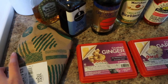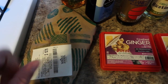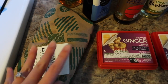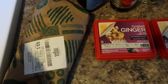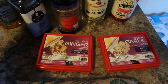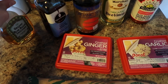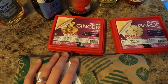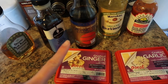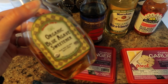I'm making dinner. I'm making the sesame ginger salmon. I think I've posted this recipe on my Instagram before, but I just need to marinate the salmon first for 30 minutes before I bake it, so I'm gonna do that now. Usually I use brown sugar for the marinade and the glaze, but since I'm not eating sugar right now, I'm gonna use just a little bit of agave.